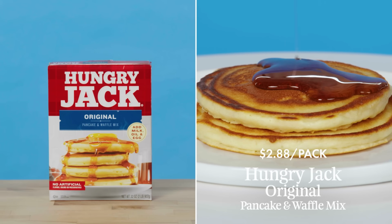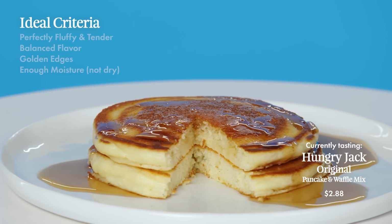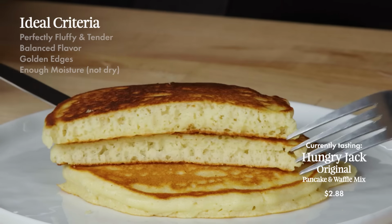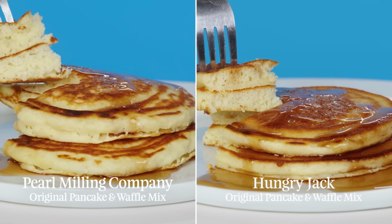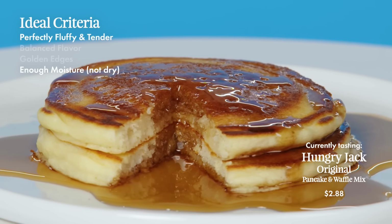Hungry Jack, Original Pancake and Waffle Mix. This looks good. It looks fluffy. The color is nice. I can see that they have a nice even crumb, no sign of gumminess. They are tender, they are moist. It's nice. I would say this one and the other one are very close. They're very tender. The syrup is soaking well enough.